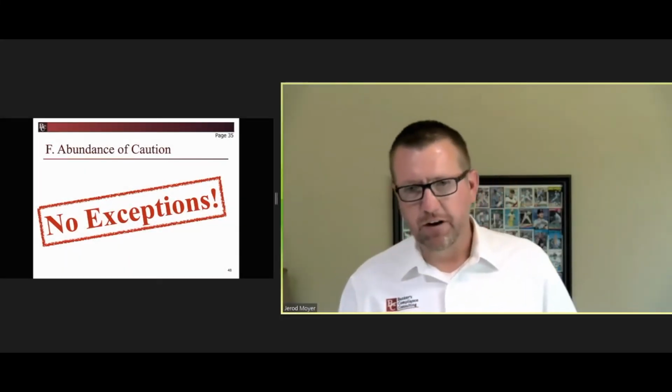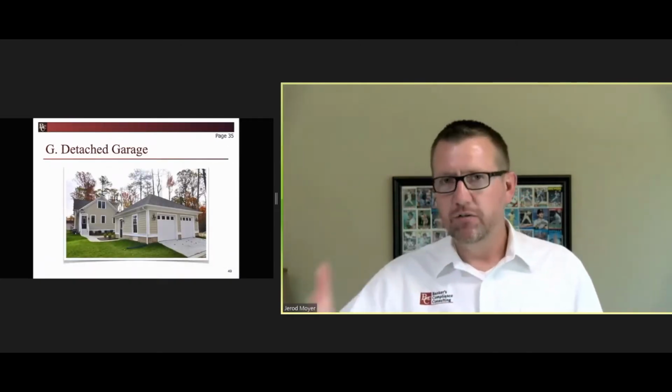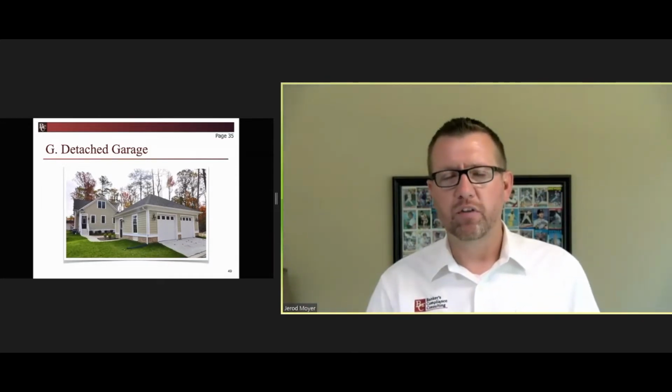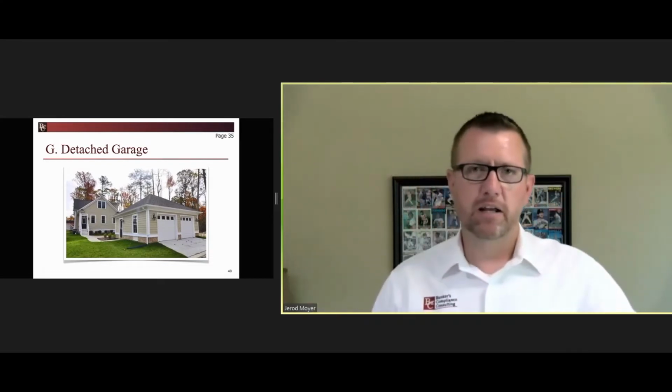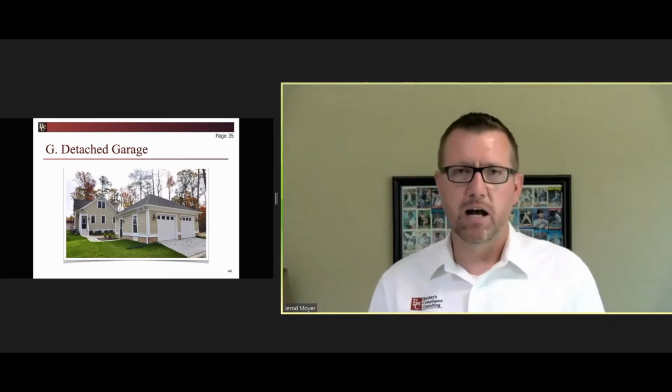Then the bottom of page 35, letter G. This is an NFIP, National Flood Insurance Program. We'll call it a provision that they have along with their dwelling policies. And so I'll set this up by using the picture on the screen. There's a house in the background, okay, a dwelling. And then in the front of the picture, there's a detached garage.